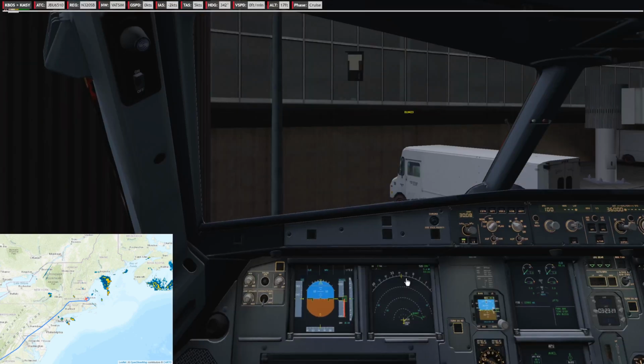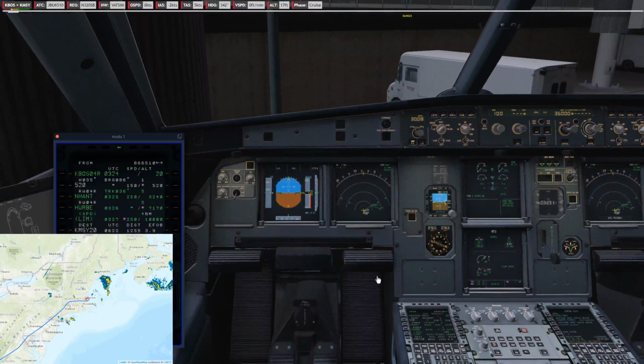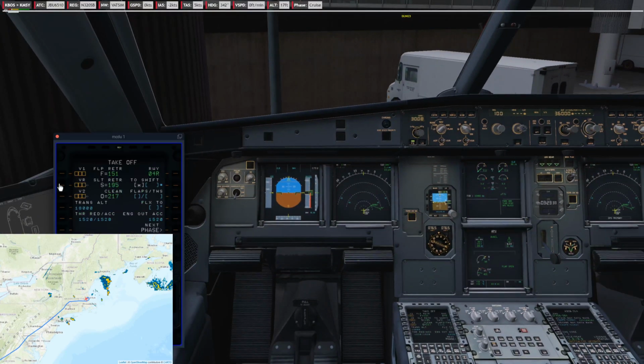Ground to cockpit. Tower driving up. Contact the departure and tell them I'm ready. Or the ground is not ready for push. Flight director. Oh, you know what I need to do? I need to get the V speeds before I do any of that. 136, 136, 140. Flex temp 45 degrees. That's my standard go-to flex temp in this thing. Trim, flaps 1, trim 0.2, and set. God, there we go. Okay.